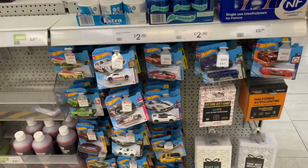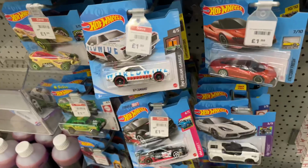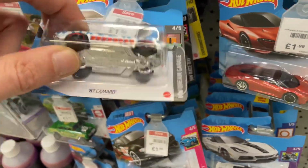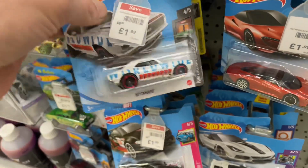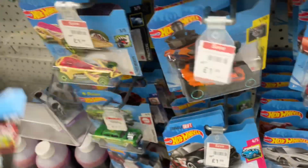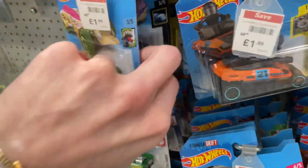Right, I'm in a Halfords. We've got some more luck, people. Not one I'm going to be collecting, but definitely got some new goodies in here for sure. I think this is F case, actually. Definitely going to be taking that one there.